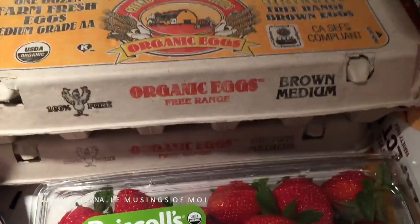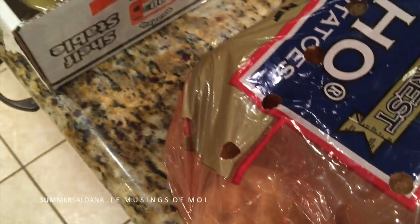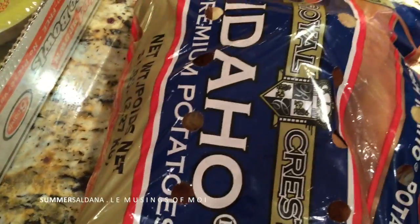So I got 2 of those because that's another part of my plan. I'm going to cook up a whole bunch of scrambled eggs and more potatoes again and pre-make a bunch of breakfast burritos and freeze those. And that's another handy thing to have. And then I got more perfect bars.